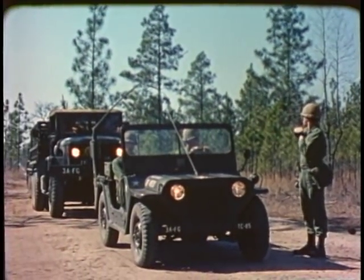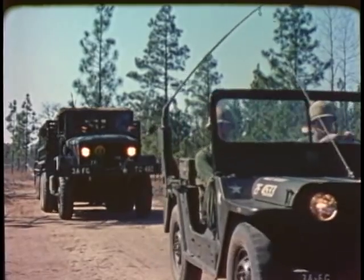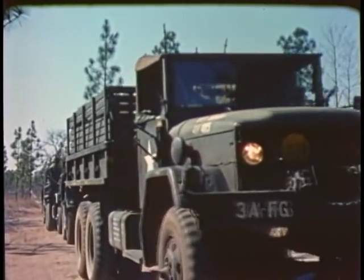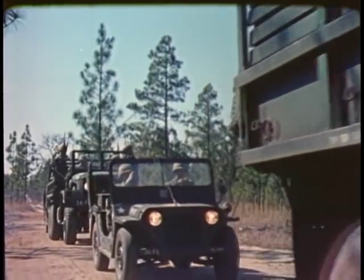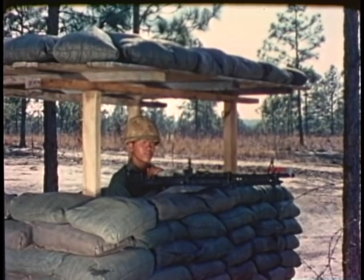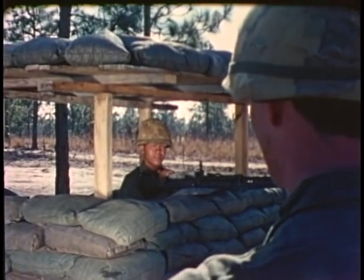Clearance is given for the convoy to proceed. In order to qualify for the Corps, a trainee must pass a series of military police field tests, relating both to the service and combat support missions of the MP Corps.